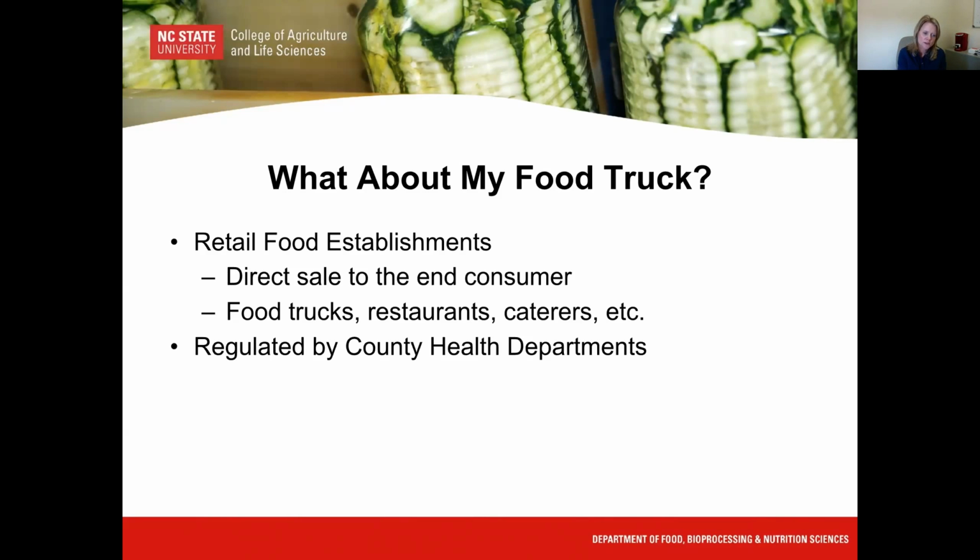And so when we want to answer that question of who regulates my food product, and we're making this product for immediate consumption, these types of products, prepared in a permitted establishment, such as a restaurant or a food truck or a caterer, would be regulated by county health departments, okay? Or your local health department, which does include your county health department, and in some cases may indeed include municipal oversight.